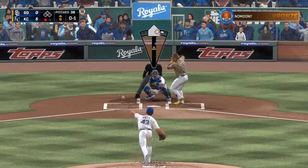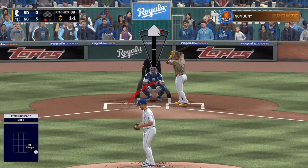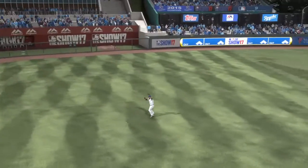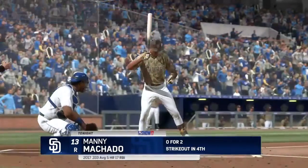Set to deliver the 0-1. Ball 1. No runs, 4 hits, no errors in the ball game for the Padres. Hit in the air out to left field. Moving under it, Gordon. And he brings it in for the second out of the inning.